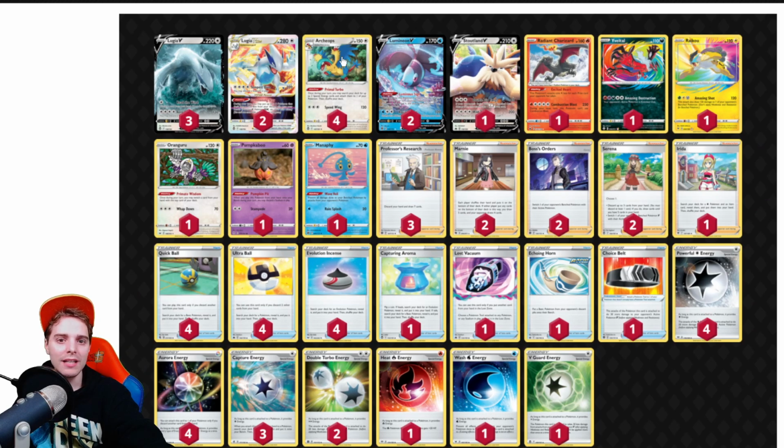I'm always scared to play that low number of Lugia VSTAR because you always want to have your VSTAR second turn. Capturing Aroma can actually save you with that, as technically a 5th copy of Evolution Incense or a Quick Ball. But the main attackers are clear: Stoutland, Radiant Charizard, Yveltal, Raikou seems to be the norm.